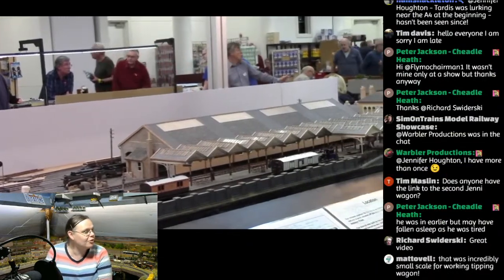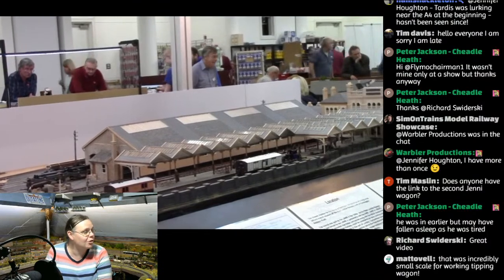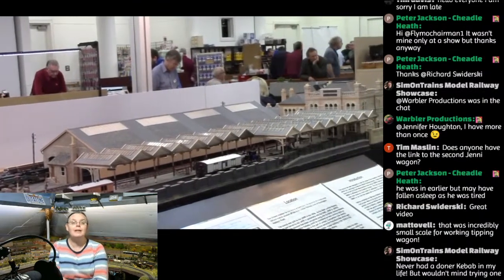Yeah. Or is that Lancashire and Yorkshire? It might actually be Lancashire and Yorkshire. Probably more likely to be Lancashire and Yorkshire.